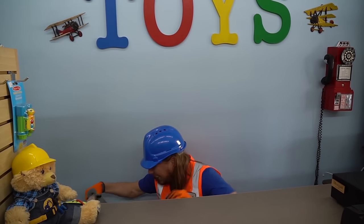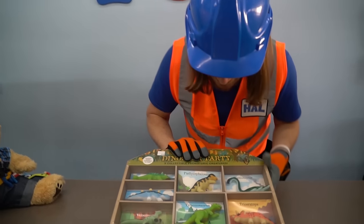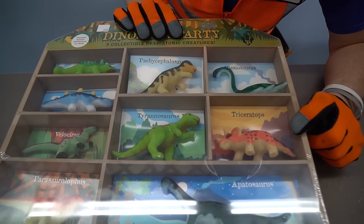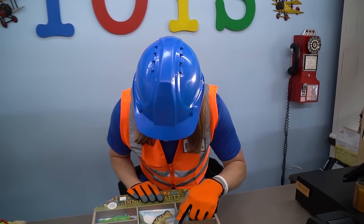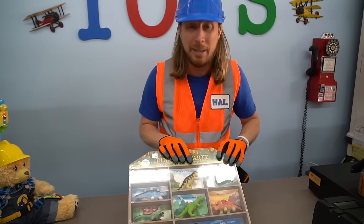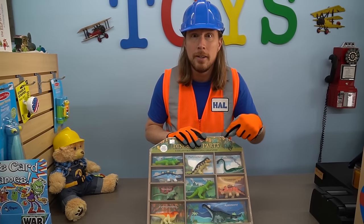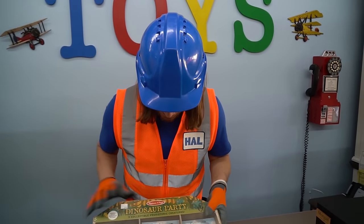Check this out. Oh, look at this. This is amazing. Look, it's dinosaurs. Oh, wow. All kinds of cool. Oh, look. It's my favorite. It's a triceratops. Let's see what else. There's a T-Rex in there. Oh, yeah. A velociraptor. There's so many cool dinosaurs. Do you see your favorite dinosaur in there? Maybe you can come to Small Town Toys and get this. You could have so much fun with it. That's great.